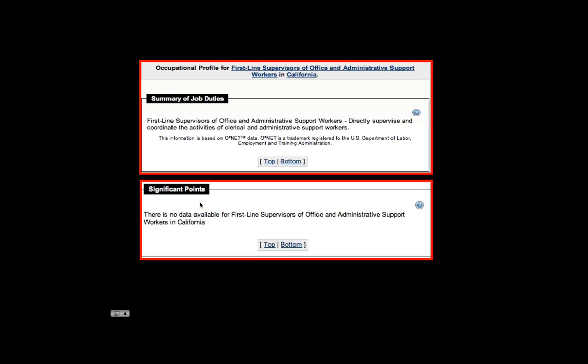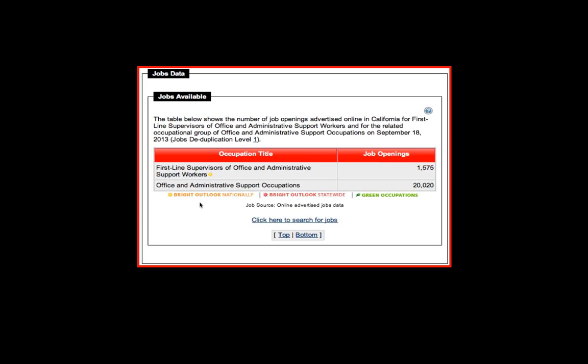Any significant points, it will tell you right underneath the summary of job duties for this occupation. There are no significant points to list. Then you get information on how many jobs are available. So it'll show you the occupation title, and you do see this bright outlook nationally, so that's a good indicator for someone who is looking for this job, and how many job openings as of September 18th. There are 1,500 job openings approximately.